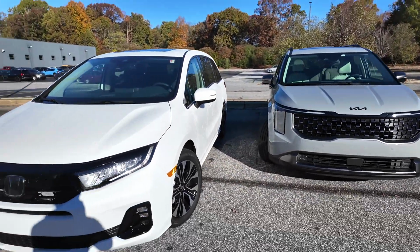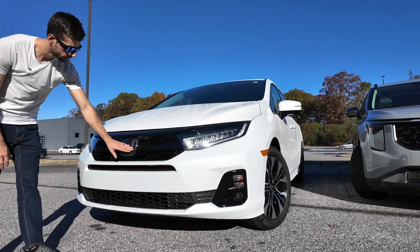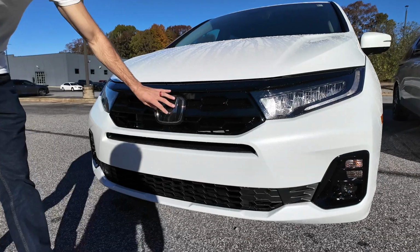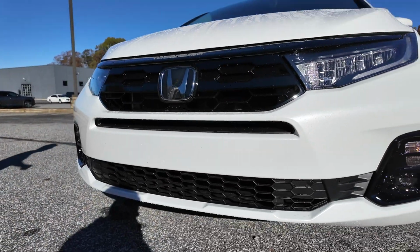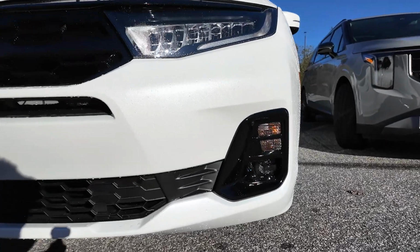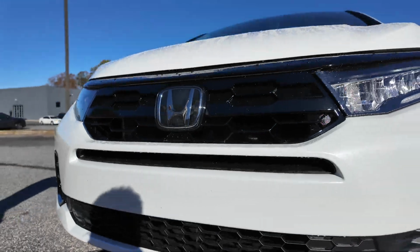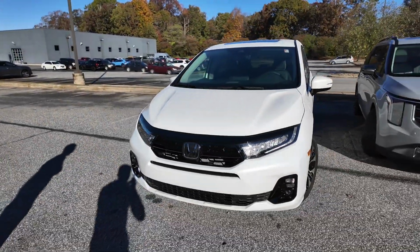Now over on the Honda, a little bit more subtle. We have a much smaller grille. However, you'll notice that the distance sensor is integrated into the Honda badge itself. There's LEDs up front, of course, integrated fog lights on both sides, and then you'll notice some cutouts in the lower section and a little bit in the middle there, and some more subtle lines that come down the hood.